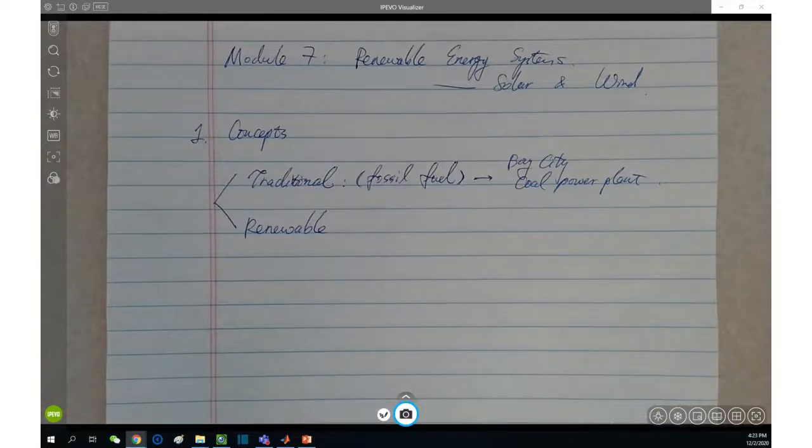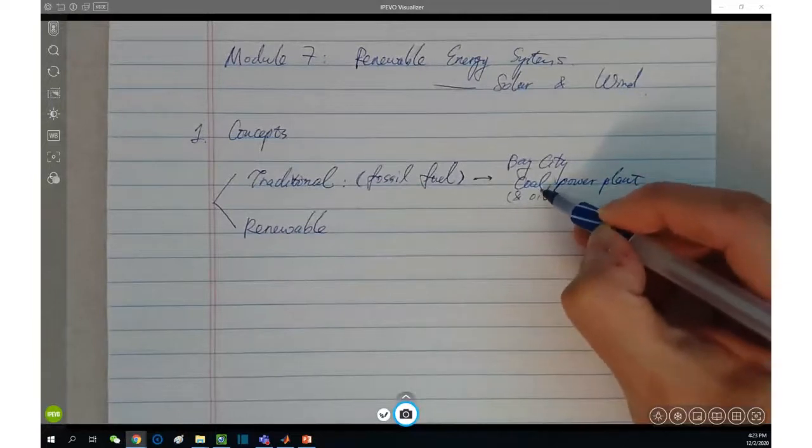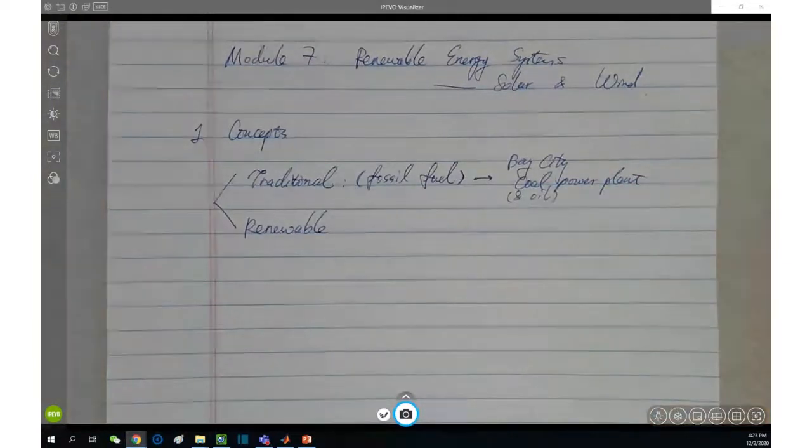And to be honest, that's actually a combination of coal and what? They also have very huge tanks right next to their power plant. Is it natural gas? I don't think so. It's actually not natural gas. It's oil. It's an oil tank over there. They're burning the coal and oil as a supplemental power plant.